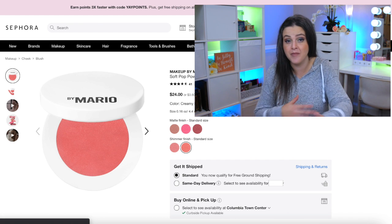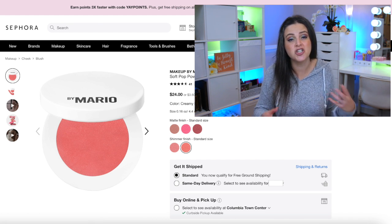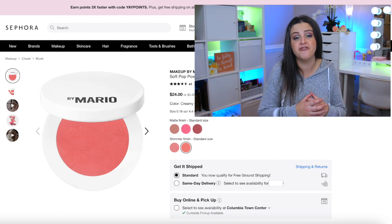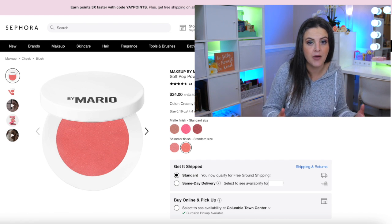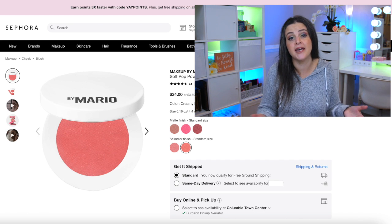I have, again, Makeup by Mario sends me stuff in PR, so I did receive this in PR. It's just a beautiful formula of blush, very, very buildable. They have a very nice range of shades there, and it's good lasting power. I love how it builds. It's beautiful in the skin. The shades are very natural looking and pretty.